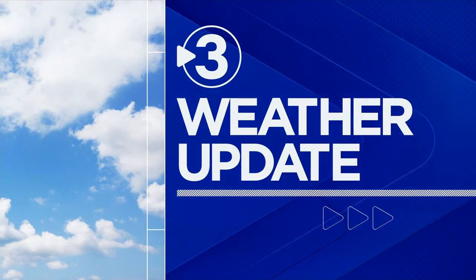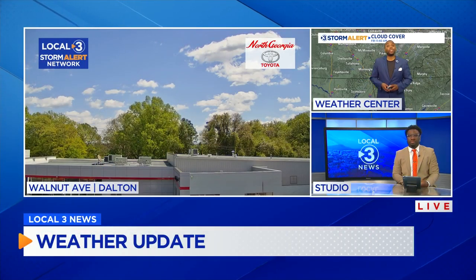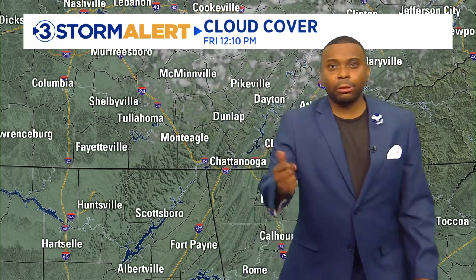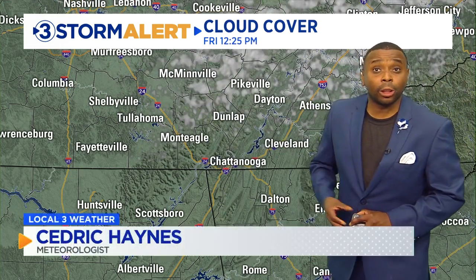Yeah, I think for about 75-80% of us, Xavier, it's going to continue to look like it is in Dalton right now. But for a few folks, we're going to see a few changes heading your way. Let me show you what's going on right now. Here's a look at the satellite picture tracking some cloud cover across the Tennessee Valley.